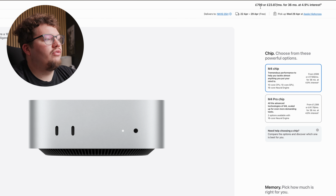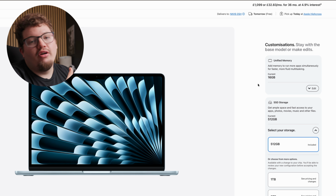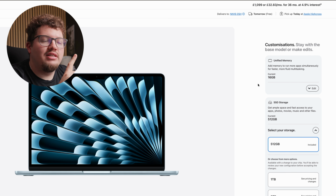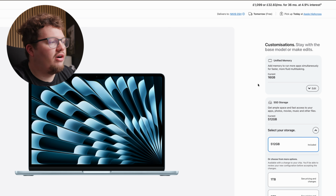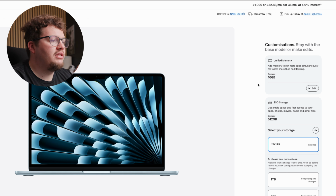Yes, £800 for the Mac Mini. So looking at between the two, you're pretty much getting the same thing, apart from obviously you're getting a screen on the MacBook Air. And this is that one thing where I said I think you might regret it in a couple years time, because in my opinion, £300 for this screen is 100% worth it.